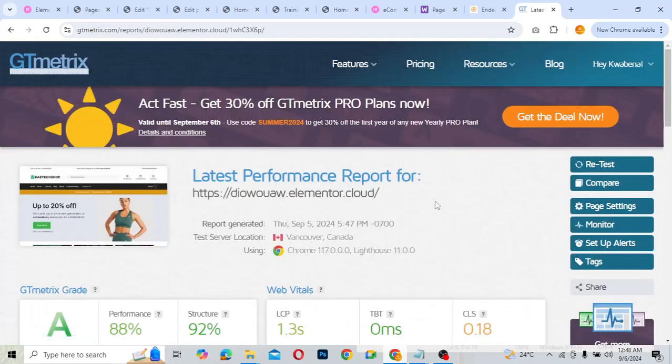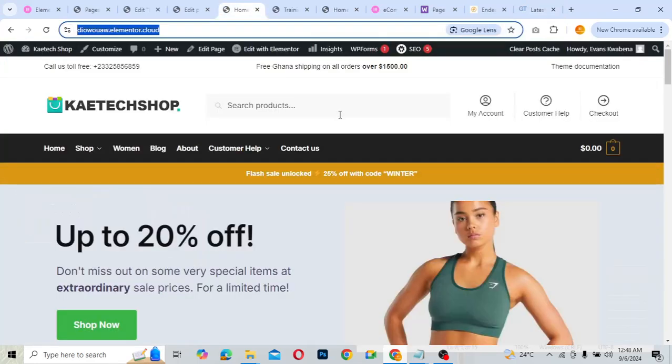That is how the whole website is, and that is how you can create an e-commerce website with Elementor WooCommerce hosting.